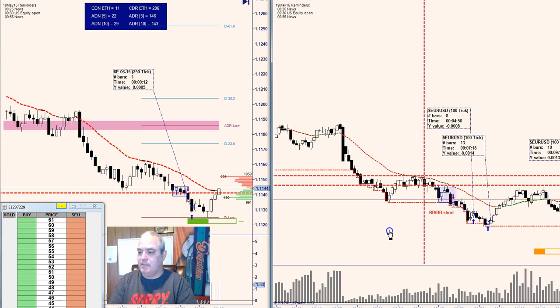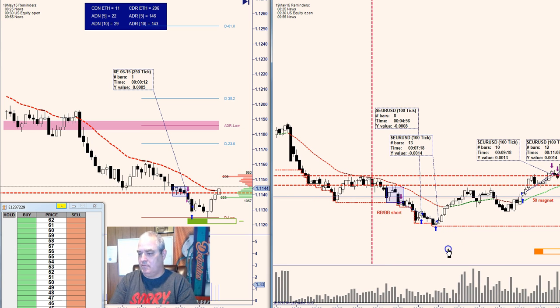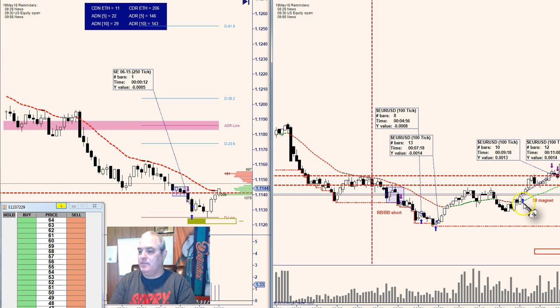The market continued on kind of consolidating a little bit from that big down move. It tested the 50 level a couple times, pulled back down, and once I saw these bullish candles coming in here, I'm looking at a 50 magnet trade, back to the 50 level.